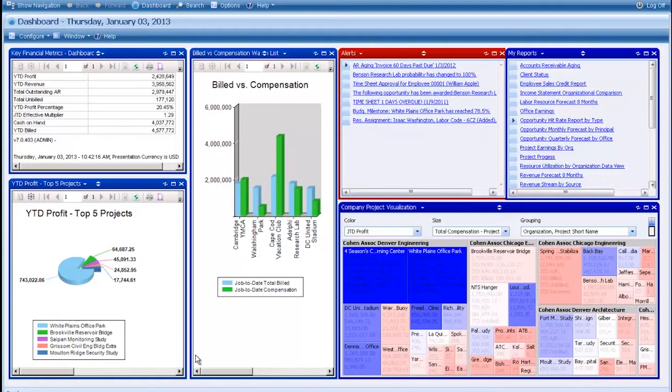The middle one, billed versus compensation. And when we talk about compensation in Vision, that's more of our total billable contract fee for that job. So these handful of projects we can see right off the bat, Walshingham Park, we've actually invoiced quite a bit more than what we had a billable fee for. At this point in time, it may be time for a change order, or we may be looking at write-offs for that particular project. The next example here is alerts.